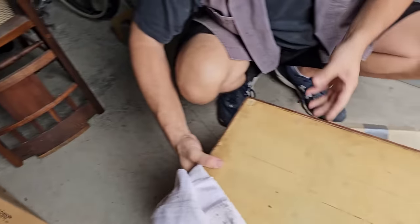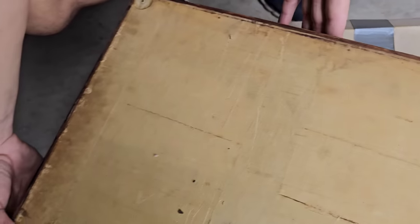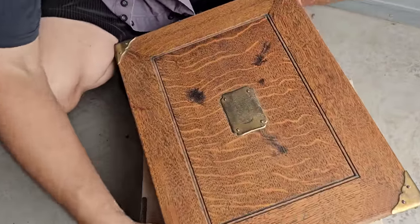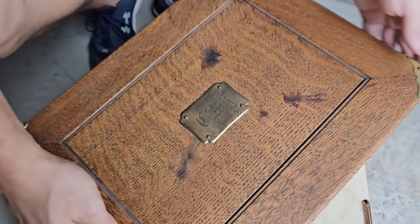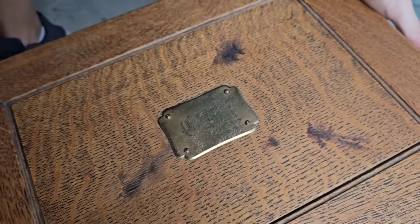Now, here's the first thing I notice. It's upside down, and it had legs. So generally, back in the day, when they had something to display, such as a solid silverware set, it had legs, and you would open it up on special occasions. What does that say? Those are initials. Okay.